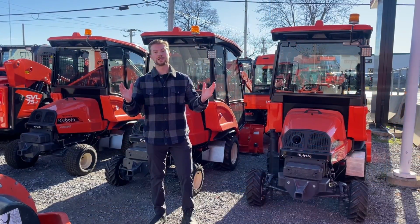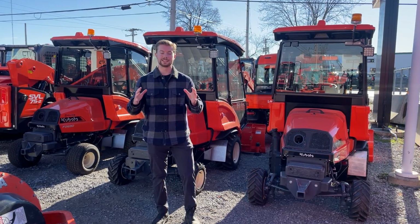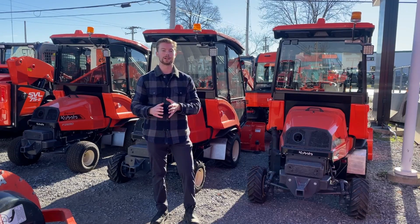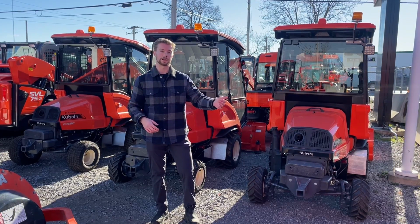I mentioned this is a really good policy if you're a homeowner, and what I meant by that is that Kubota insurance doesn't cover liability. So if you're a contractor and you work on other people's sites or you have employees, if you opt for the Kubota insurance, it's not going to cover liability of other people's property.